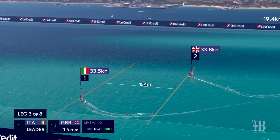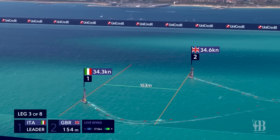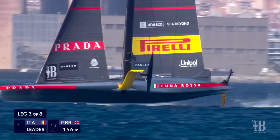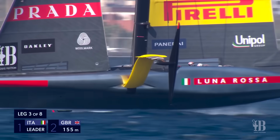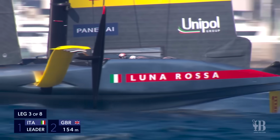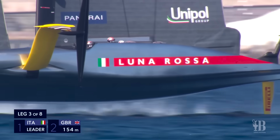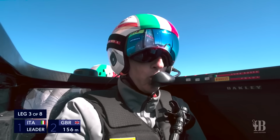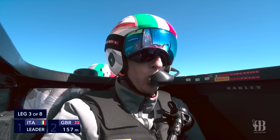That exit of that bottom mark, Luna Rossa Prada Pirelli doing a really nice rounding and maintained about a 5-knot speed advantage all the way until the British tack there. So they've taken a little chunk and they'll be settling in and trying to lock that silver hull in just above the wave tops for best aerodynamic efficiency.